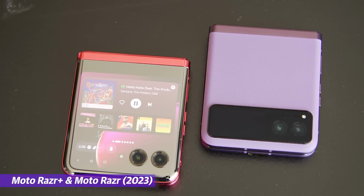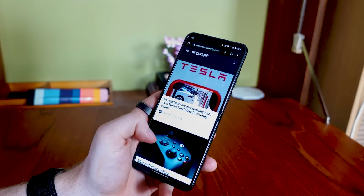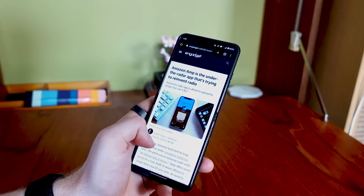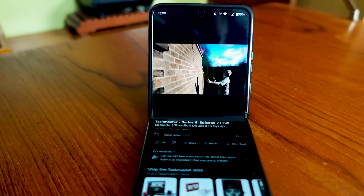So let's start with some Razr family resemblances. Both the Razr and Razr Plus have the same body and internal flexible 6.9-inch display. And on both devices there is no more Razr chin. Sorry about that. No corners have been cut on the foldable screen, with a crisp 413 pixels per inch and up to 1400 nits of brightness. This is a flagship display, at least internally.